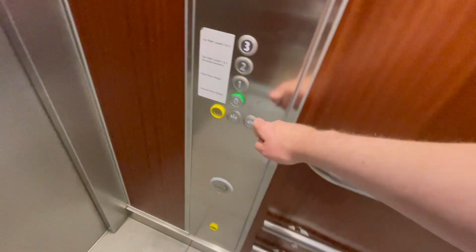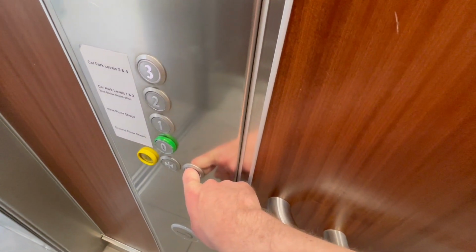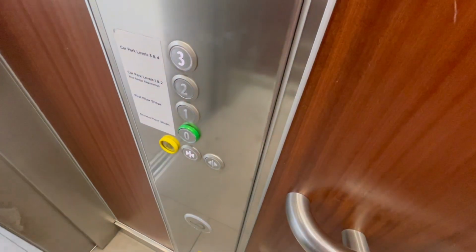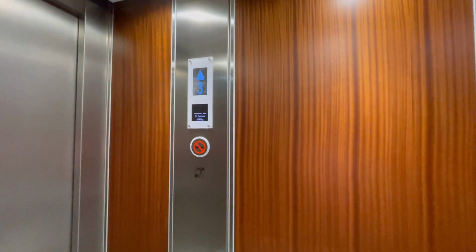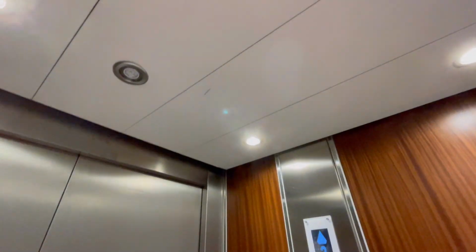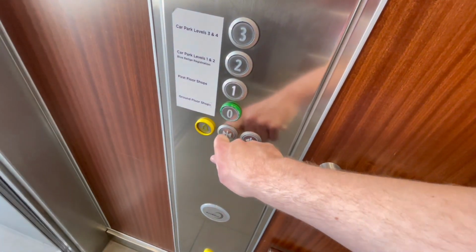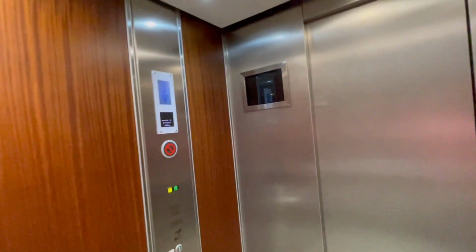First floor. Hello? You going up? No, sorry. Third floor, let's go back to one. Doors open. Come on. Hello. Here we are back at first floor. Doors open, and that's it.